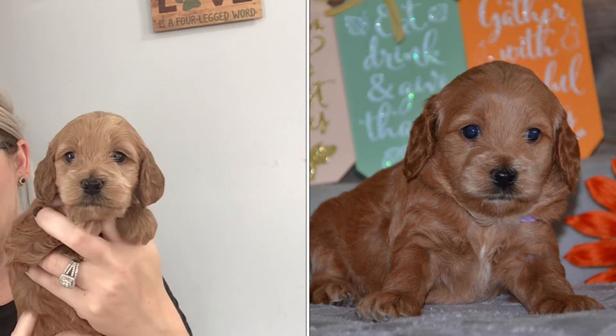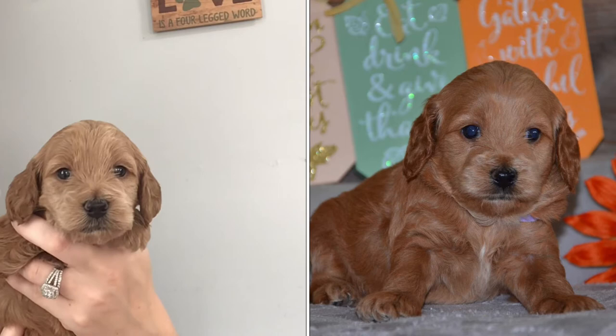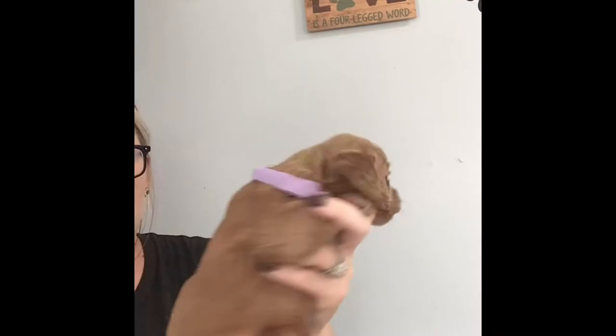But this is purple girl Sasha. They are starting to play around. They're only about 4 weeks old, so they're just learning toys and learning what playtime is. So getting there on the active, but this is purple girl Sasha.